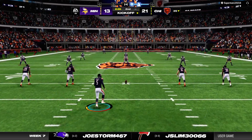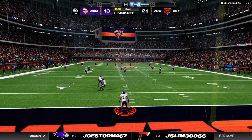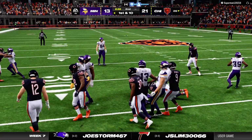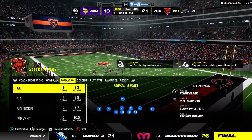So after the touchdown, here's Dicker out to kick this one off. Taken at the goal line. And he takes this near the 25. Just a little pass there. Call it the 26.